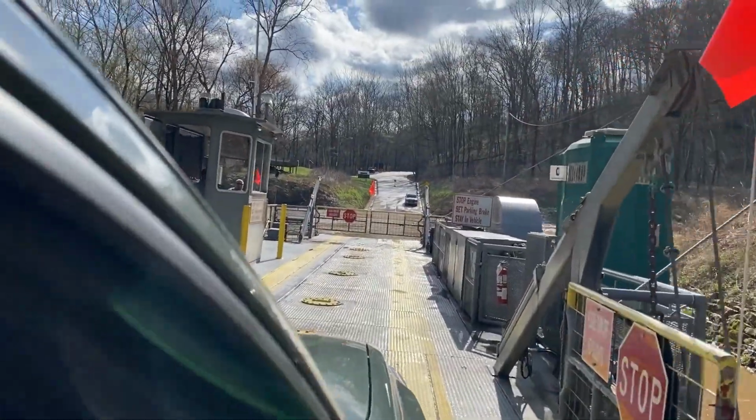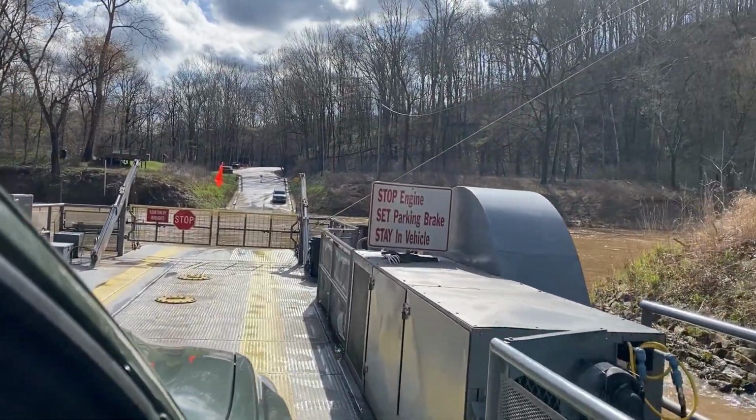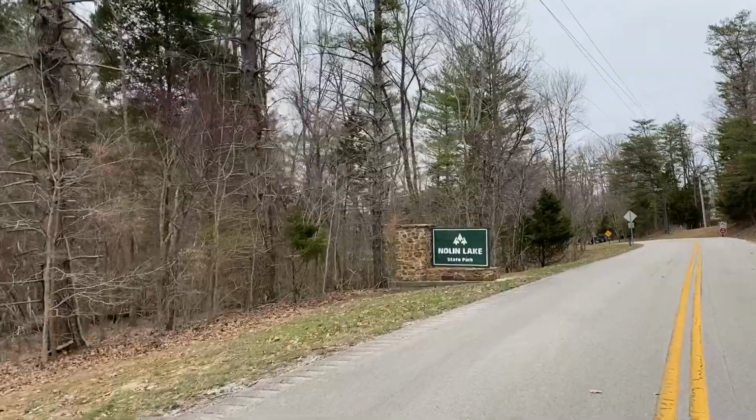This week we are near Mammoth Cave, Kentucky. And as you see here, we've got some interesting modes of transportation this week. We'll talk about it later in the video.